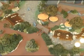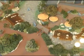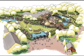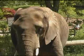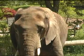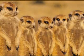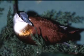Shown is a 1/120th scale model of the future exhibit. When finished, it will cover 5 acres of zoo property. In addition to elephants, African Elephant Crossing will include other savanna wildlife never before seen at Cleveland Metroparks Zoo. Meerkats, mole rats, an African rock python, and colorful African birds are among them.